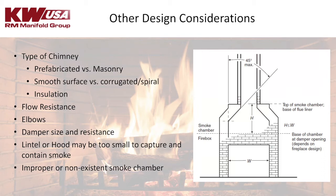Same with the smoke chamber. Code gives us recommendations on how these smoke chambers should be designed for natural venting. You should have no more than a 45-degree angle, and the height of that smoke chamber should be less than the width of that opening. But a lot of these modern fireplaces today don't have smoke chambers. It's almost just a box, or the smoke chamber is very small, so they have to be installed with a mechanical draft system in order to vent properly.